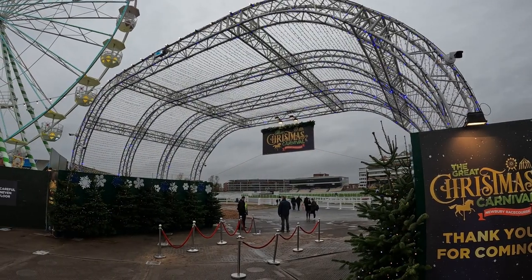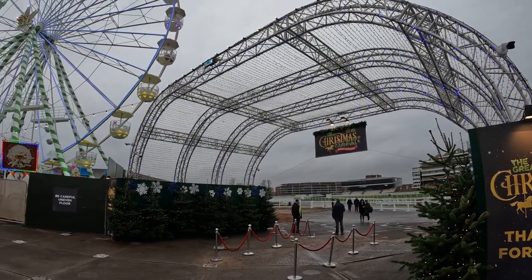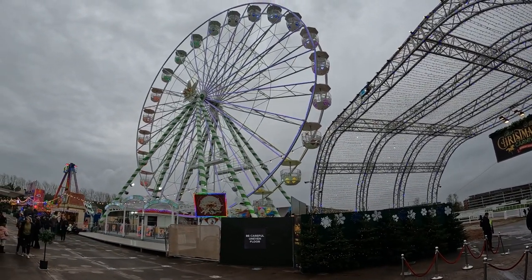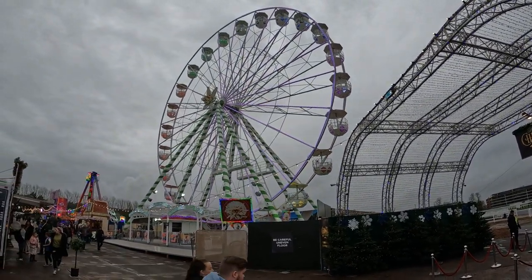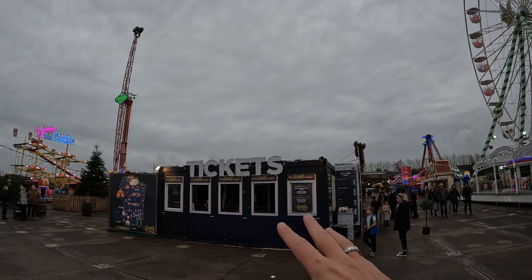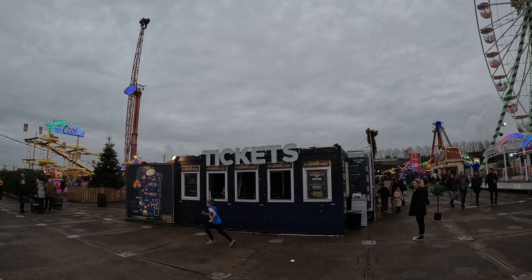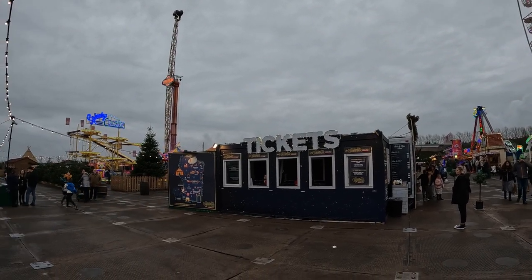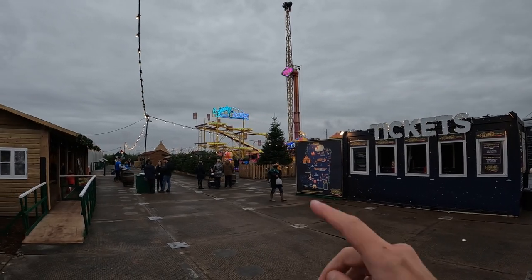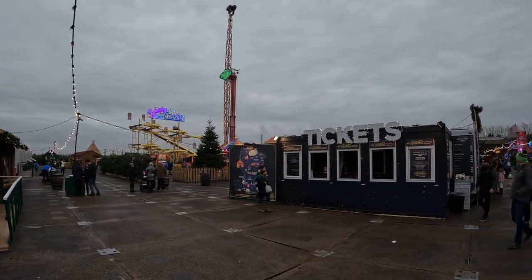And here we are then, just on the other side of the Christmas Carnival entrance archway here. Right in front of us is the big wheel, and I've just been given my token for my free hot chocolate. Right on the other side of the entrance archway then, there's your box office where you get all your tickets if you don't reserve them all online. Got a little bit of a carnival park map there. And then, of course, spinning coaster and the booster there just off to your left.